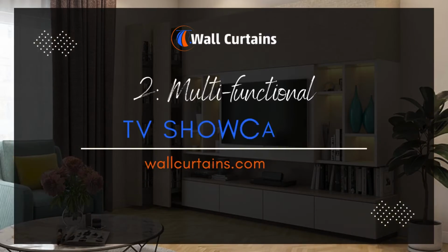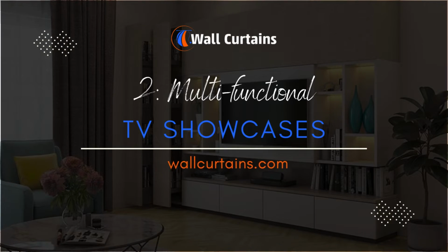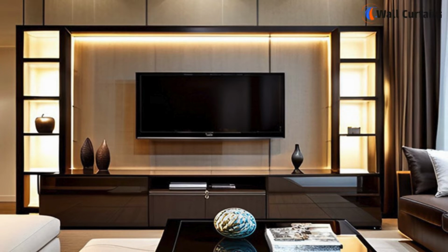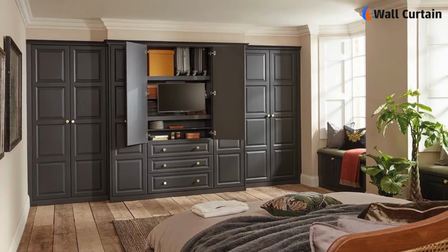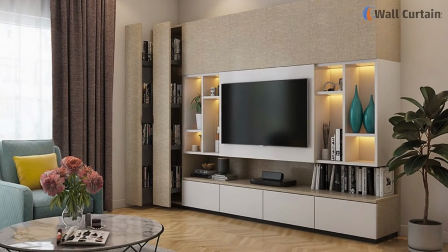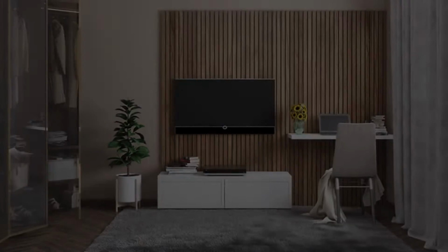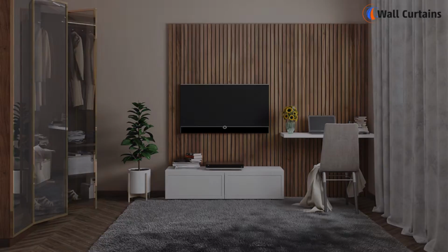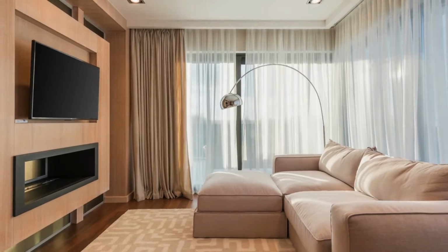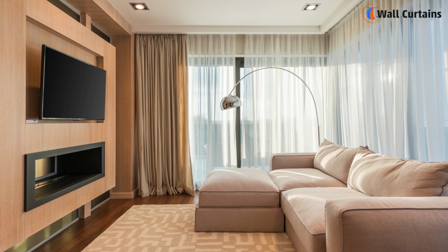2. Multifunctional TV showcases. Next up, let's talk about the importance of functionality. Choose a TV showcase that serves multiple purposes. Look for units with adjustable shelving or hidden storage to keep your space organized and versatile. This not only enhances the design but also adds practicality to your living room.